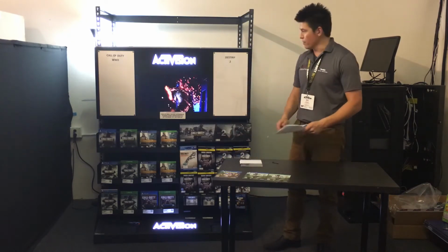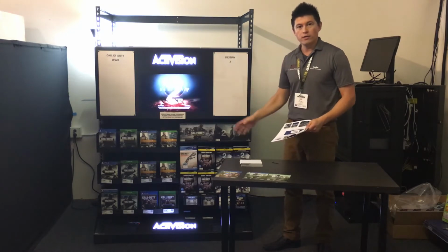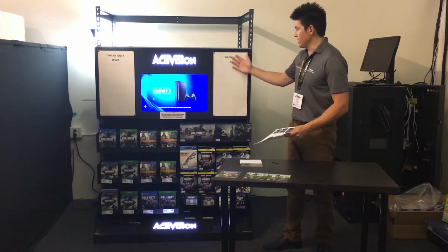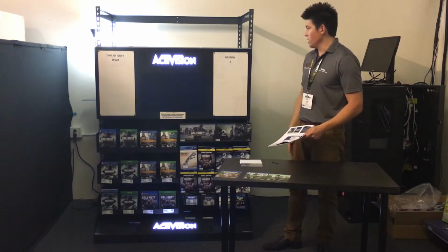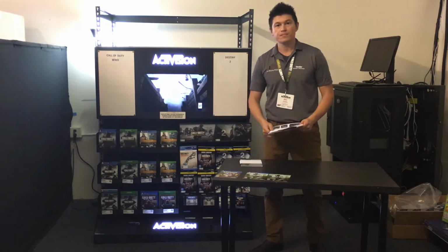Just to clarify that these are not going to be white at your store. Again, because the assets are confidential, we can't show them in the video, but Destiny will have artwork on it, and it will face this way on the right, and then Call of Duty is on the left.